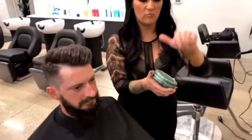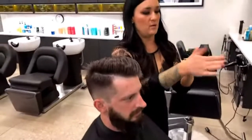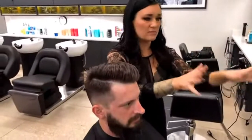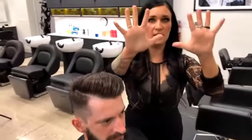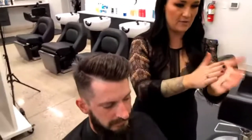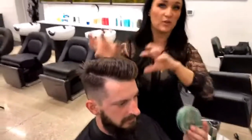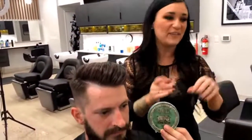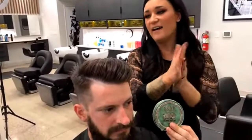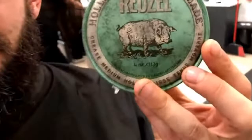I'm actually taking about 2 knuckles worth. We measure with 1 knuckle, 2 knuckles. Make sure you scoop that out. And it's really important that when you emulsify the product, it doesn't matter what pomade it is, in your hands, that you're really making it even and in between your fingers. This is going to transfer to how it looks on the hair. So if it's globby or there's big patches of it, specifically if you use more of the white pomades, it's going to show up. So how it looks on your hands transfers to the hair.